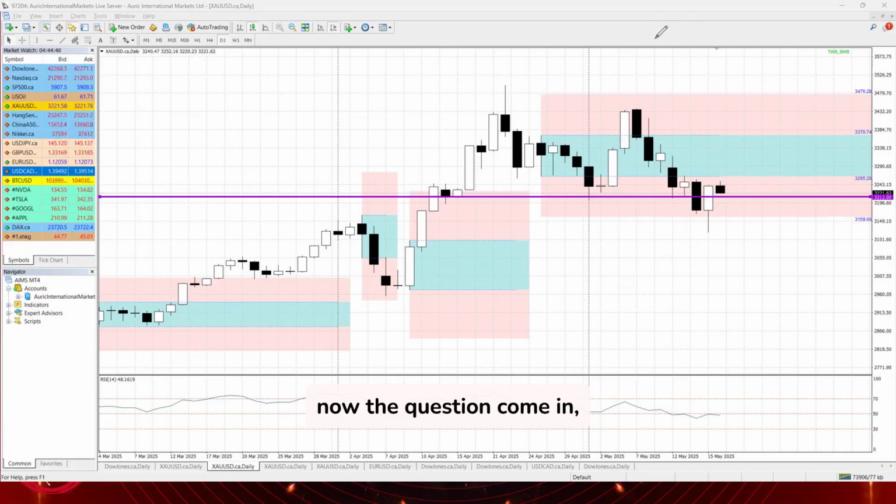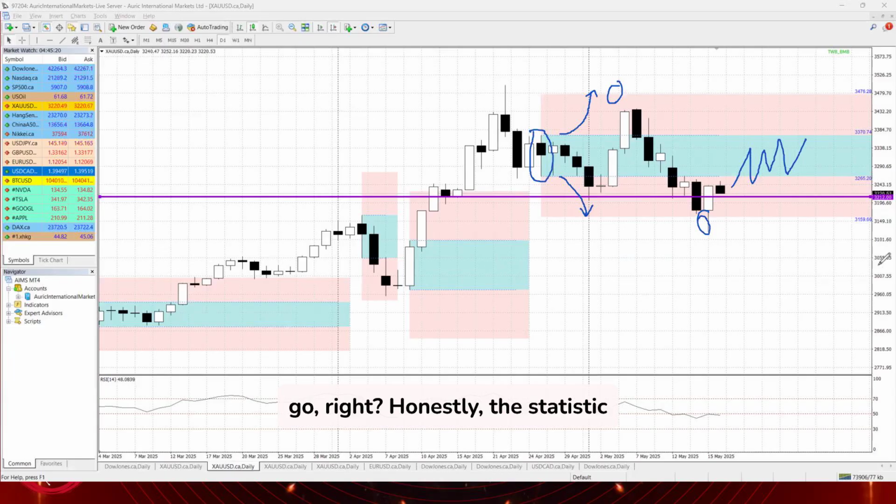Now the question comes in, Cal. The market has come down as you forecasted, went to 3159. Bingo. So what's next? Does it mean it will continue to go down? There's something I must share with you. With BNB, the target and the downside are already fixed. Once the market triggers the top or the bottom, it's a done deal. Moving forward, honestly, the statistics are not going to be very stable.